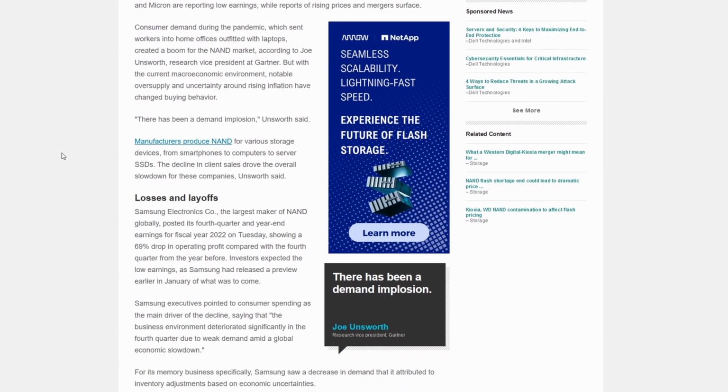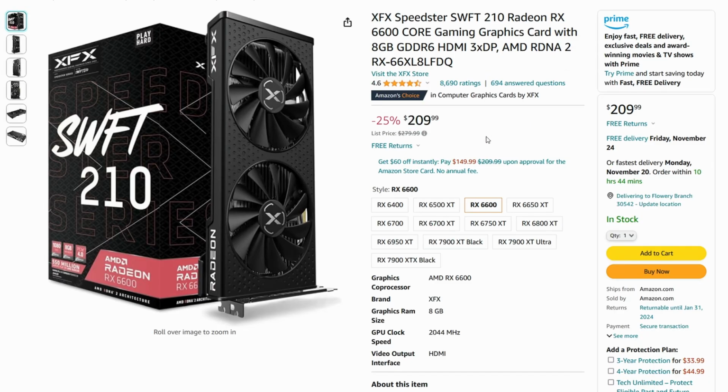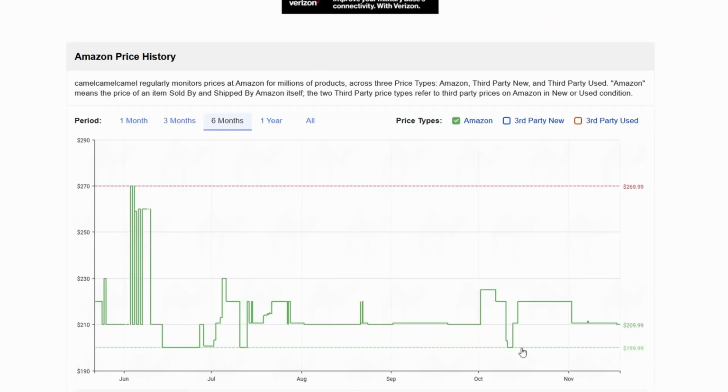But it's not just storage and RAM. We can take this Swift RX 6600, which was selling for under $200, and now it's back up and selling over $200.